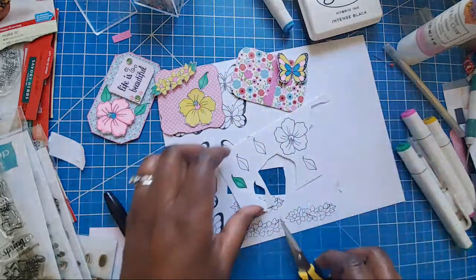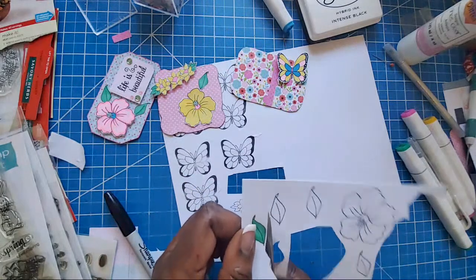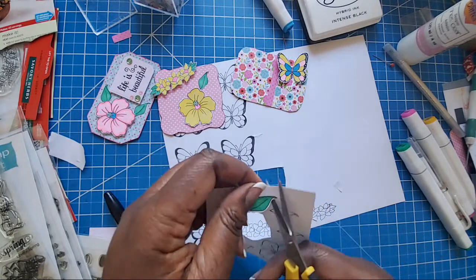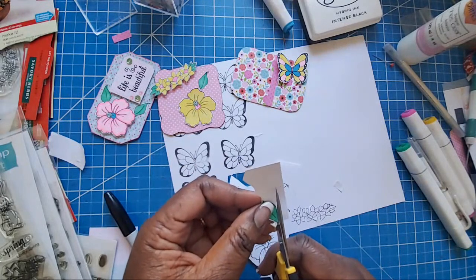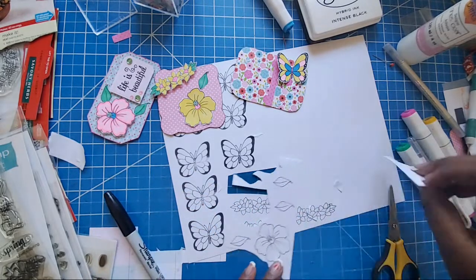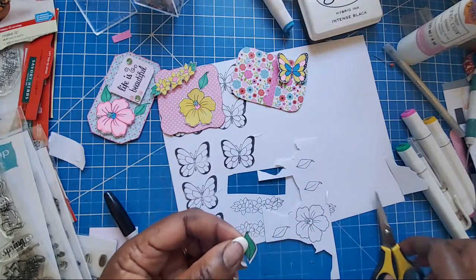So when you're fussy cutting, I notice sometimes you'll cut and have the white outline, but sometimes you'll cut it right next to the black, where there's nothing. You know what I'm saying? Is there a different reason why? It just depends on how you feel. Because I want to. That's it. Sometimes I want to cut on the line. Sometimes I don't.